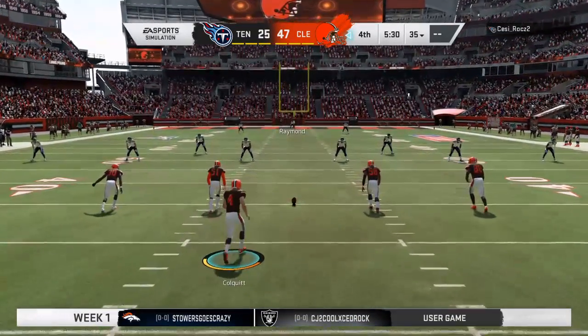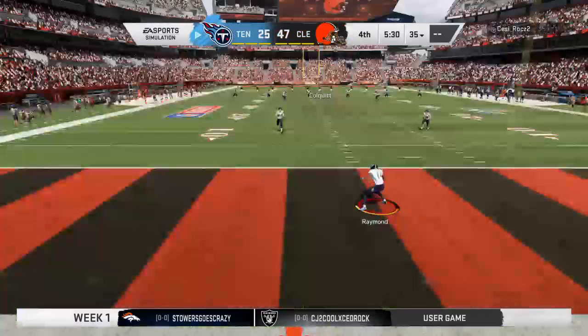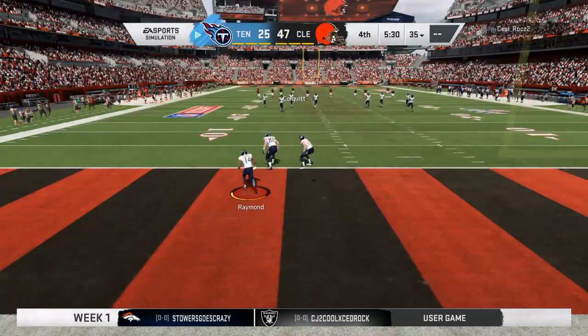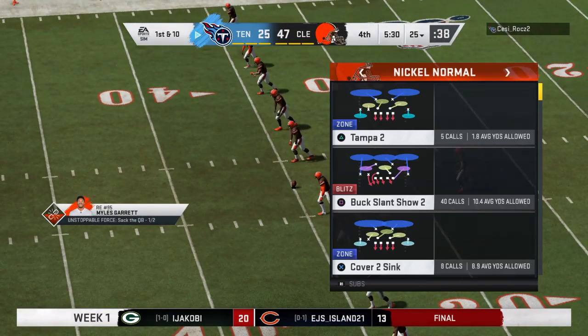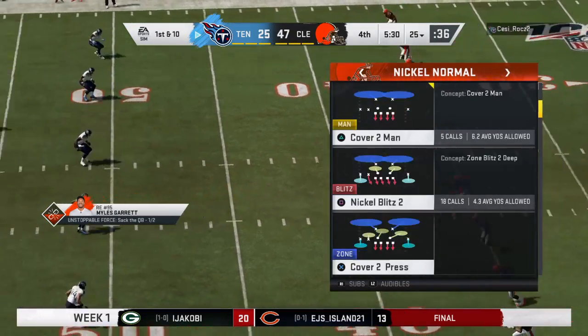Out is the kickoff unit as they run up and send this one away. And that'll carry over the back line of the end zone for a touchback. 25-yard line.